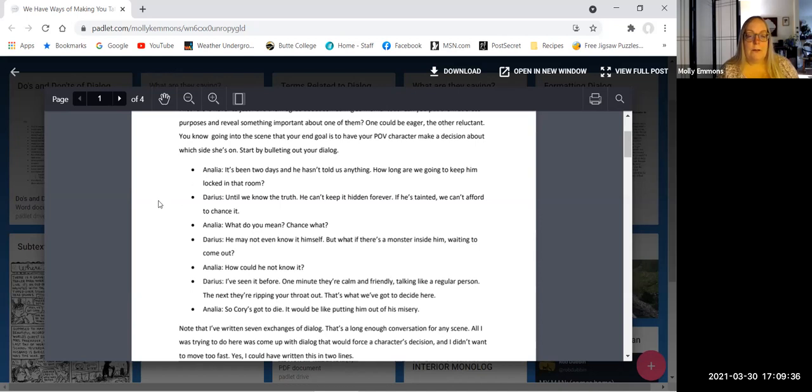So I named my characters Analia and Darius because I like names like that. Analia says, "It's been 2 days and he hasn't told us anything. How long are we going to keep him locked in that room?" Darius says, "Until we know the truth. He can't keep it hidden forever. If he's tainted, we can't afford to chance it."